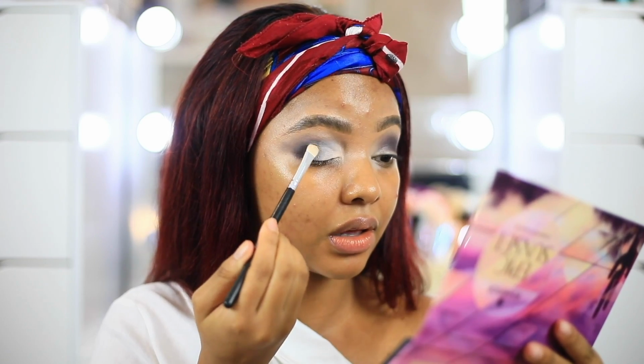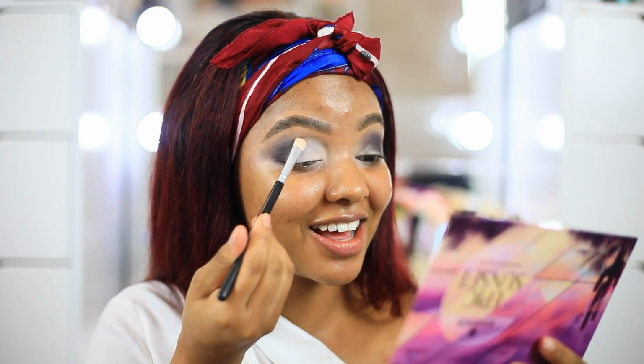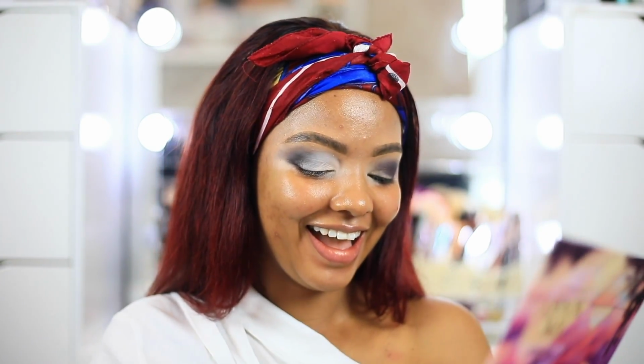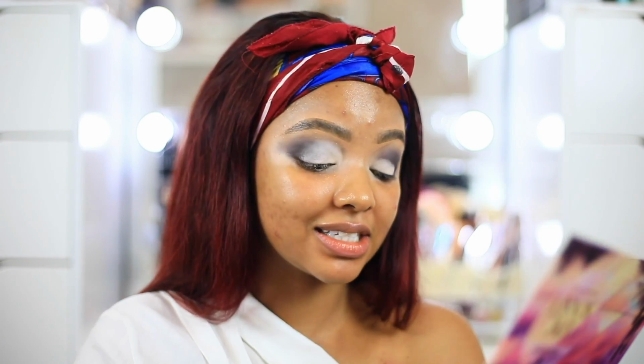Okay, you know what? Maybe this is like the Jerseylicious eyeshadows. Like, ooh, I think I didn't want to do like a typical cut crease.